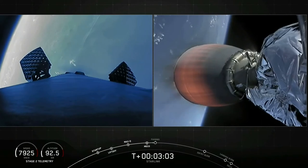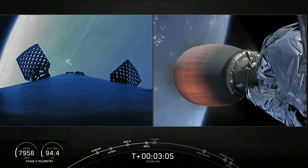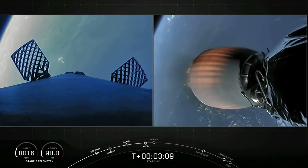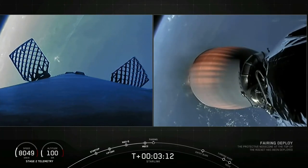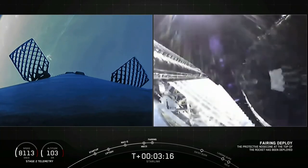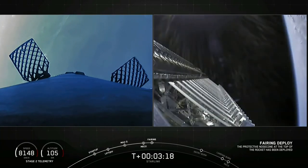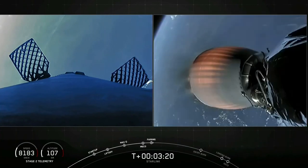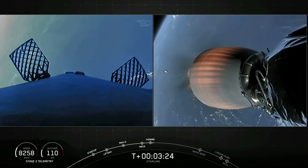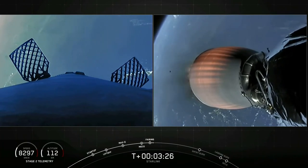The next event we have coming up is fairing deployment. Fairing separation confirmed. There on your screen, we now see those 60 Starlink satellites. Those fairings will make their way back to Earth as well.